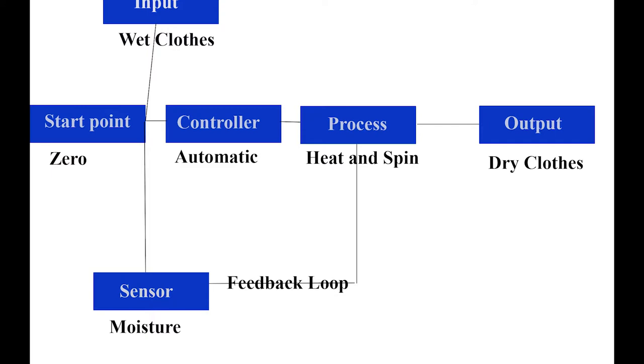In this case, your clothes take exactly the amount of time they need to dry. It doesn't take too long. It doesn't leave you with wet clothes. The feedback feeds the sensor, and it tells the dryer when to shut off.